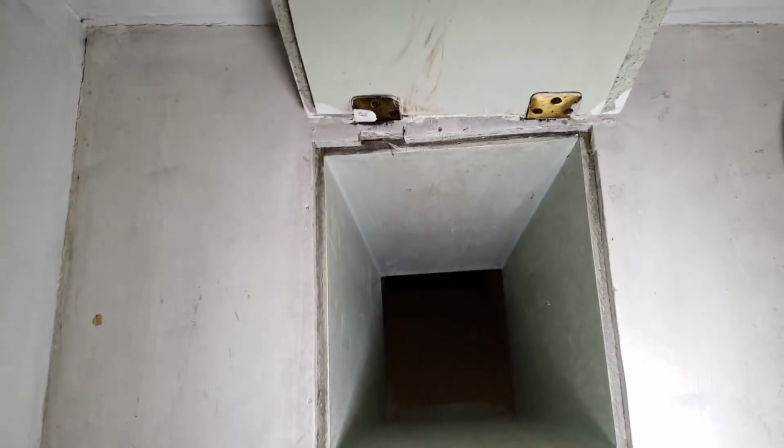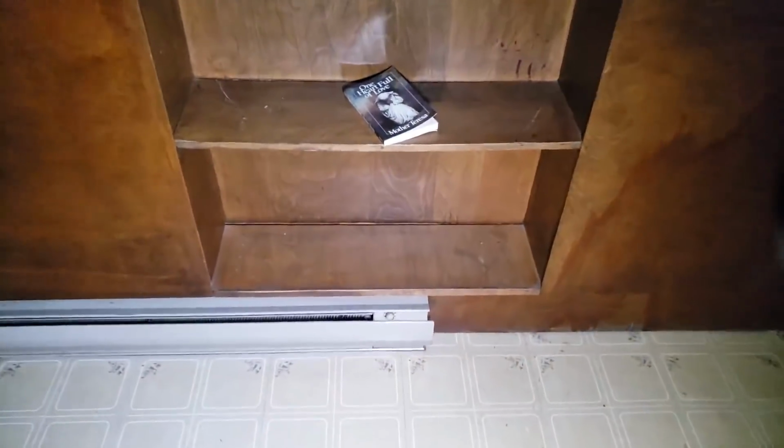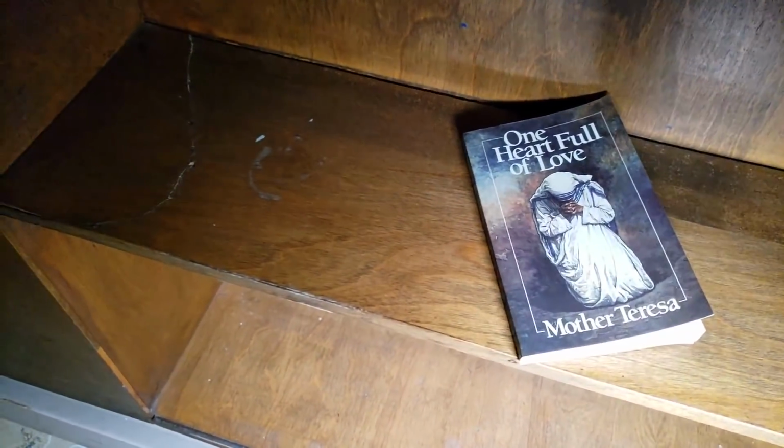And this is interesting. I don't know if this is for laundry or something, but there's this strange little trap door that sends stuff down there. And then here's another library, guys. I'll head over to this side and show you. The only book that he's got is One Heart Full of Love by Mother Teresa. This side is completely empty.